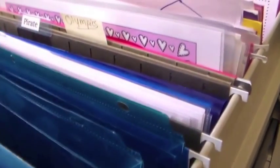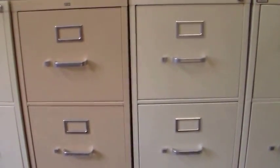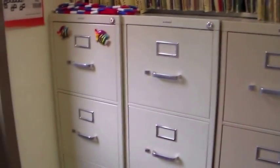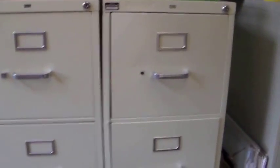Here's one, so you can see I have all my stuff, and I try to store as much thematically together as I can in these. So these middle two drawers are my thematic teaching. These two drawers are my reading center materials. This one is listening centers, and this one is math. All right, you were probably bored with that part.